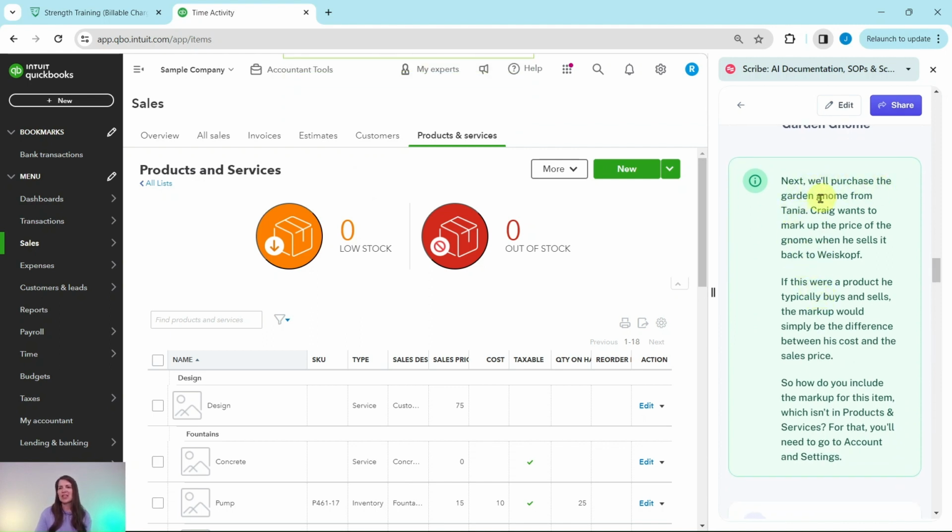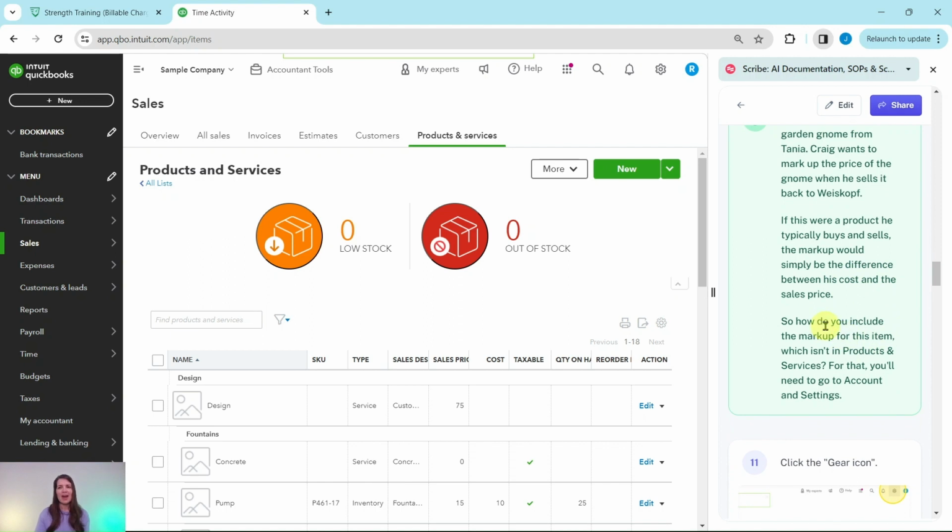Next, we'll purchase the garden gnome from Tanya. This is what Weiskopf Consulting had asked for. Craig wants to mark up the price of the gnome when he sells it back to Weiskopf. If this were a product he typically buys and sells, the markup would simply be the difference between his cost and the sales price. So how do you include the markup for this item, which isn't in the products and services list? For that, we'll need to go to the account and settings.